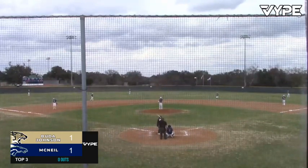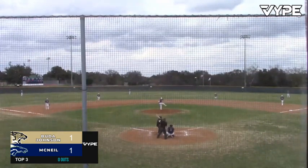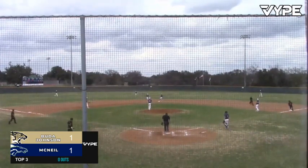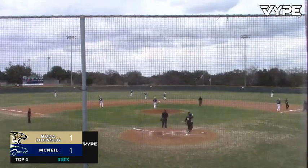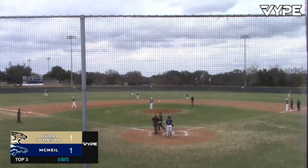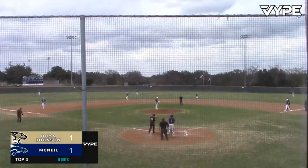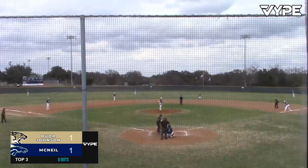So one away brings us back to the top of the order for the Jaguars, Connor Crabtree. Grounded out to short in his first at bat. Swings the first pitch. Another ground ball right up the middle, and that's going to get into center field for a base hit. So Crabtree's aboard with a one-out ground ball single. Brings up the first baseman, Templeton. Struck out in his first at bat.